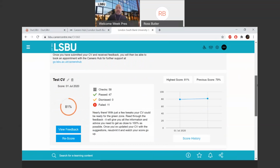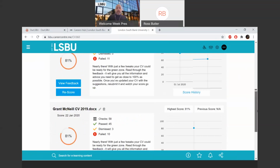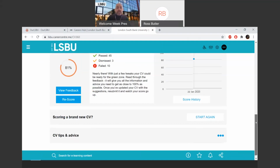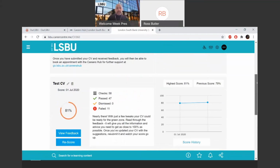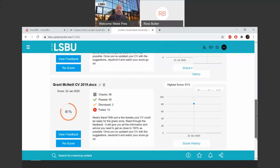Then what you do is, I've got this in here, so I could say I want to upload a new one, so I'd start again. When I start again, I can either drag and drop my CV, or I can click on an insert button and then just find it in whatever file. So just have your CV sitting on your desktop or on a memory stick and drag and drop it into here. So let's just say I've dragged and dropped it. And here's my test CV here.